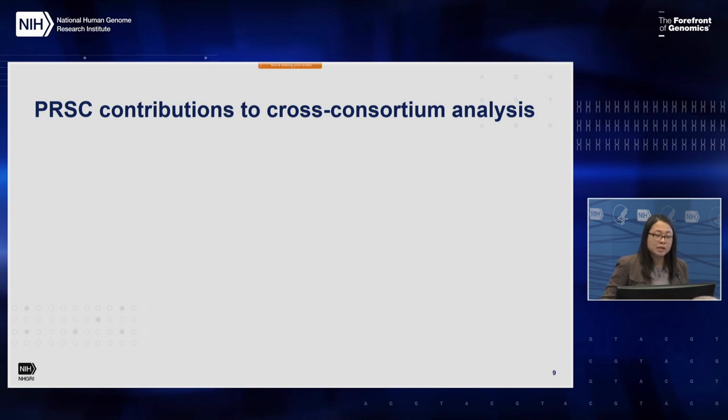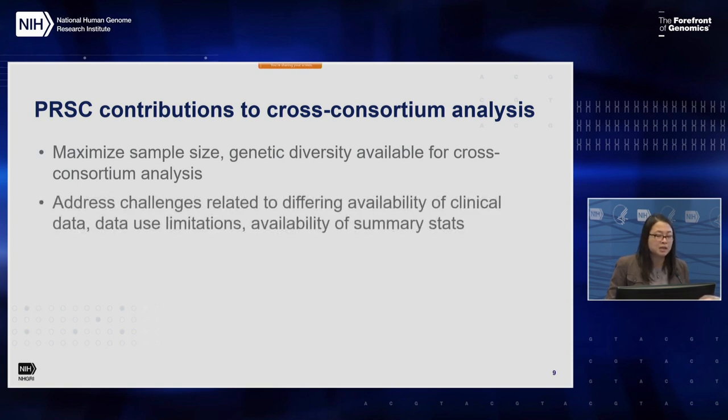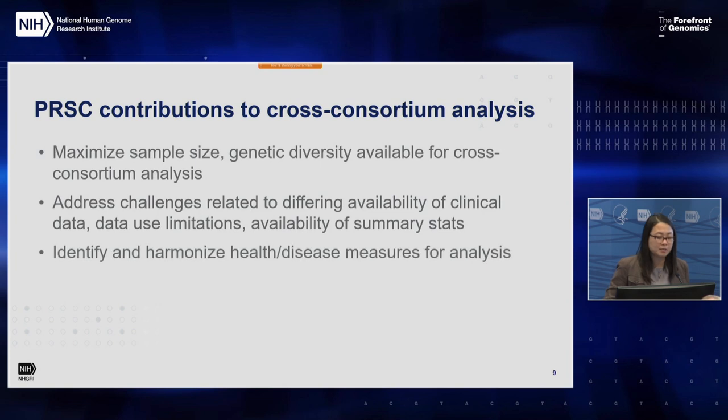Okay, so each PRSC would be expected to contribute to cross-consortium analysis, which is really the strength and focus of this consortium. They would agree to maximize sample sizes as well as genetic diversity that were available for these cross-consortium analyses. We recognize that there's likely to be a lot of heterogeneous data, availability of clinical data, for example, data use limitations, and the availability of summary statistics versus individual level data. And the PRSCs would be expected to identify and address these challenges to really maximize the opportunity for these collaborative analyses. The centers will also identify and provide the expertise to harmonize these health and disease measures for analysis. This is not a trivial undertaking for those of you who are in consortia. I'm sure you empathize about that.